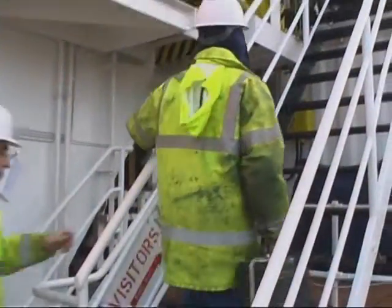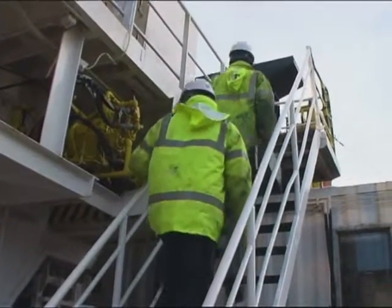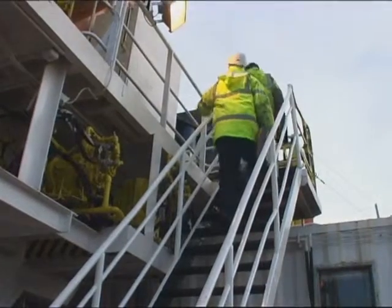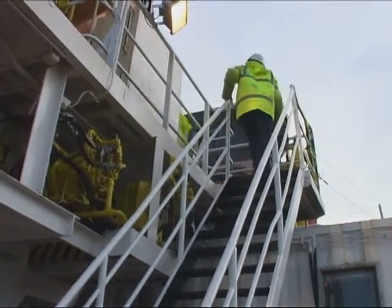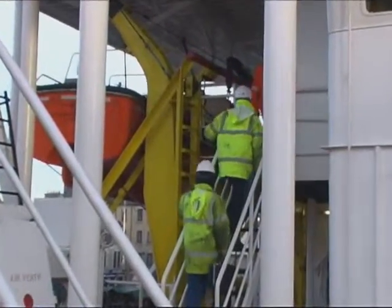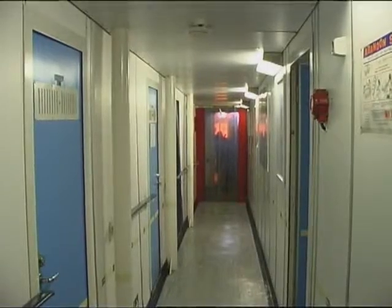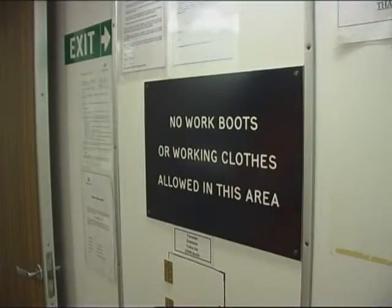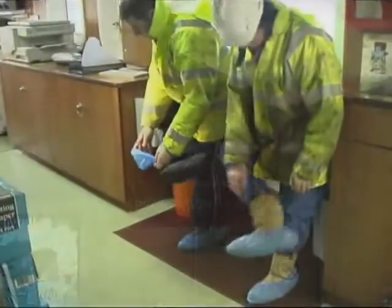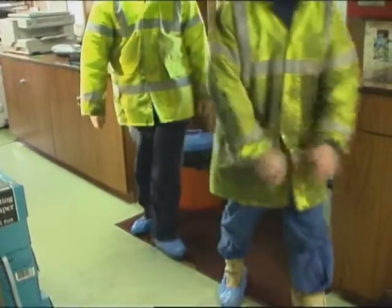When outside the accommodation area, you must wear the correct personal protective equipment: a hard hat, coveralls, safety glasses, and safety footwear. Take care when going up and down stairways, and make sure one hand is for the ship and one hand for yourself. The accommodation area is designated as a clean area. This means the wearing of boots and coveralls is not allowed. When entering the accommodation, always use the plastic overshoes provided.